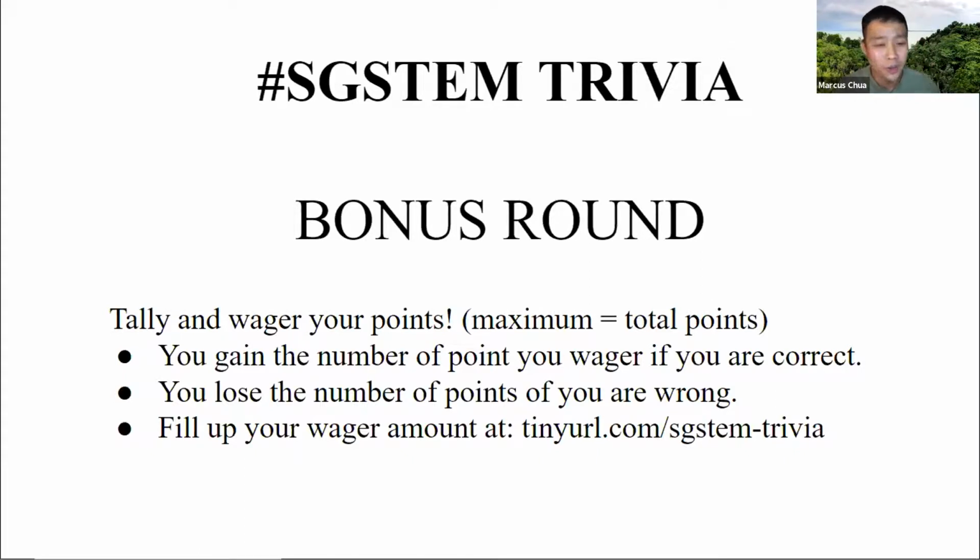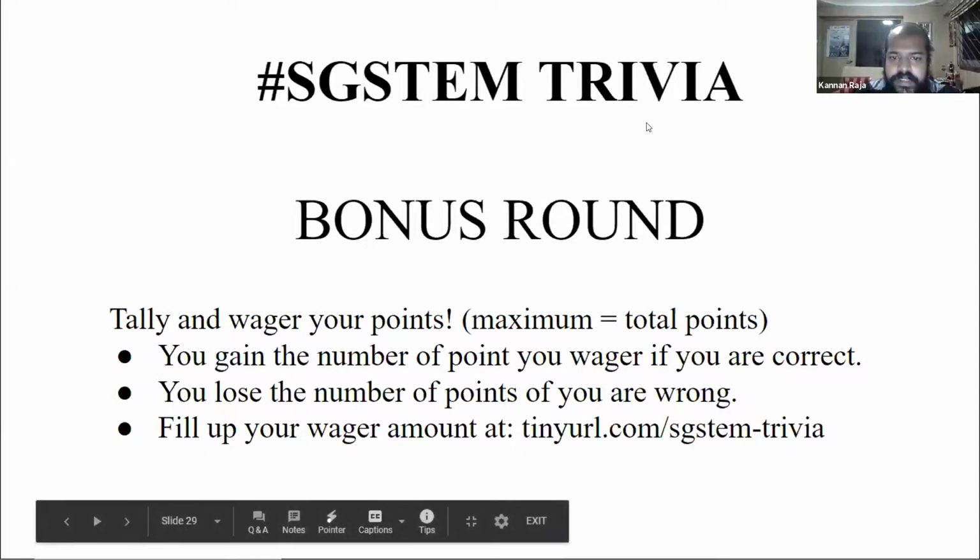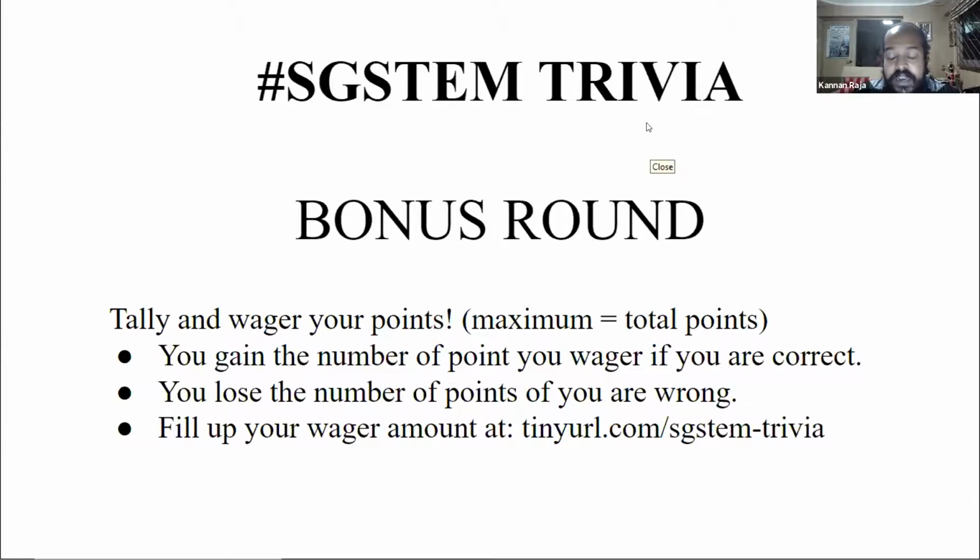So I see all of you have filled your wager amount already. So Kanan, please review the bonus question. Yeah, everyone's going big. Yeah, man. So everyone's home. So you guys got to go big, except for LeSean's team, because they're in the lab. Unless your lab is your home, then yeah. I'm sure it is.